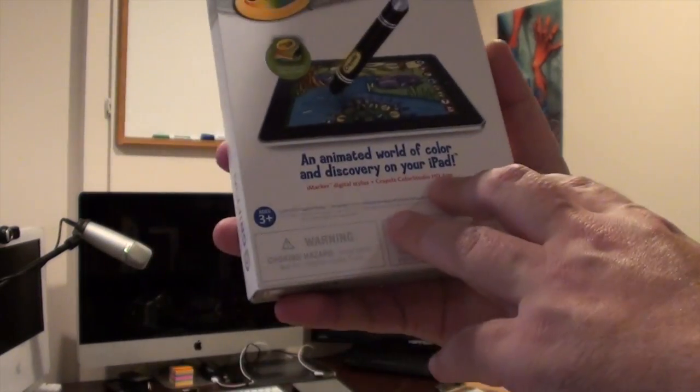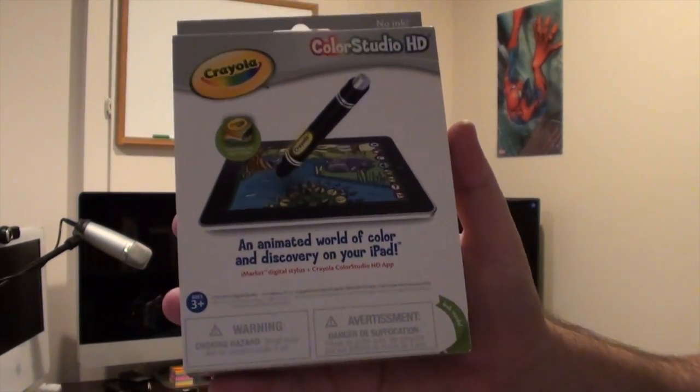I'm here with another gadget that we picked up for my son. Now, I picked this one up a little while ago, but I haven't actually got around to hooking it up yet.